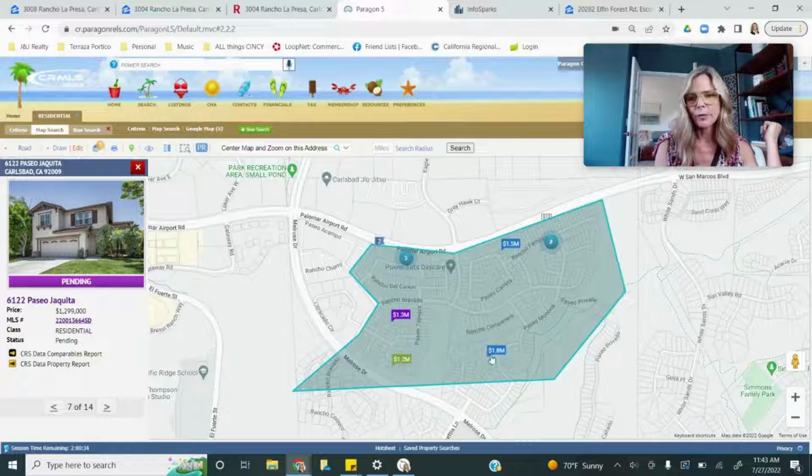The properties that are over here are selling for much higher, and the reason is because they're detached. So you have to take that into account and figure out how you would adjust the value for these homes that are attached. They're actually kind of set up like duplexes, but they do have their own yards, and they're zoned as single family as far as the city is concerned. So lots of interesting intricacies that an algorithm like Zillow won't take into account.